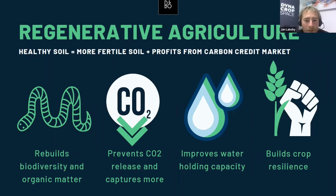The second one is CO2. Currently, most of the farming practices are producing CO2, carbon dioxide. So it means that they are actually supporting or enforcing climate change. But the key vision for the future is that soil should be a carbon sink, which means more carbon should stay in the soil after the season than it was in the previous time.